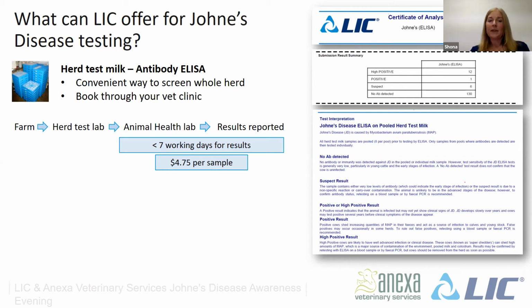And the turnaround time for that is up to 7 working days. At peak time at the moment, we are sitting around that 5 or 6 days for turnaround time, but that's just because we have so many samples coming through the lab. But it's also $4.75 per sample, just so you know.